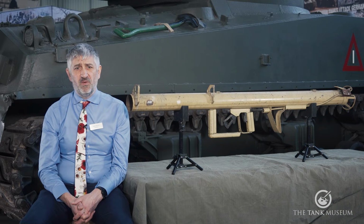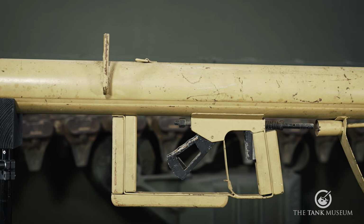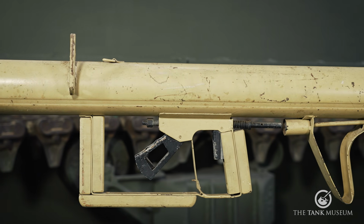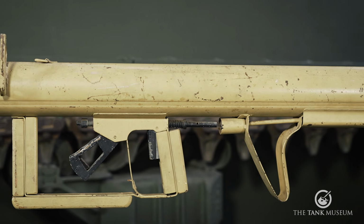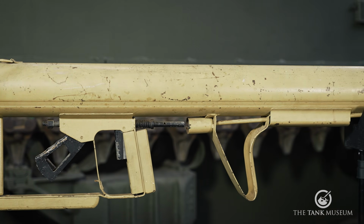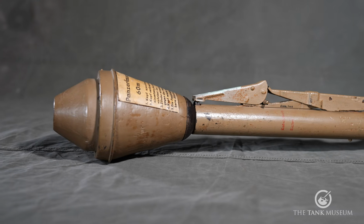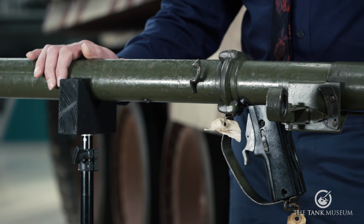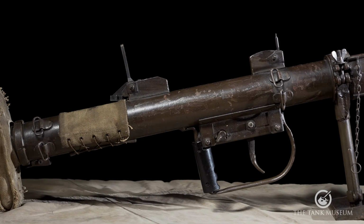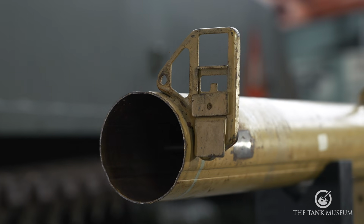Moving on to the weapon itself, the museum's Panzerschreck example is the Raketenpanzer Buchse 54 in the dark yellow paint finish, but could be found in camouflage and whitewash versions. It weighs 9.4 kilograms, just under 21 pounds, making it around 6 pounds heavier than the Panzerfaust 60, 5 pounds heavier than the M9A1 bazooka, but 13 pounds lighter than the Piat. The smoothbore barrel is 1.65 metres in length.